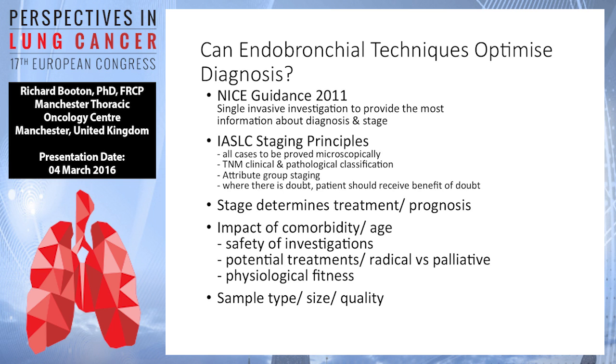So can these techniques optimize diagnosis? Well, I would very much hope so, standing here as somebody who uses these things on a daily basis. Clearly, if you look at the way we're supposed to use these technologies, NICE in the UK very much says we should use a single invasive test to provide the most information on stage and pathology, and I think these techniques do that. The staging principles for the IASLC, these technologies very much can support.